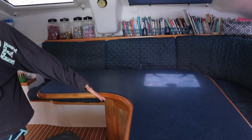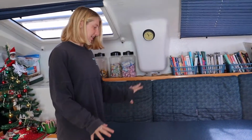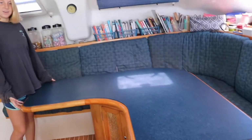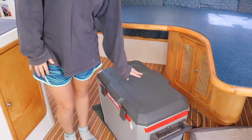This is our table. We do pretty much everything here. We eat, do schoolwork, hang out with friends, play games. This is our big area. This is a freezer, which also serves as a seat, and our fridge is right here. So it's not the biggest, but it works.